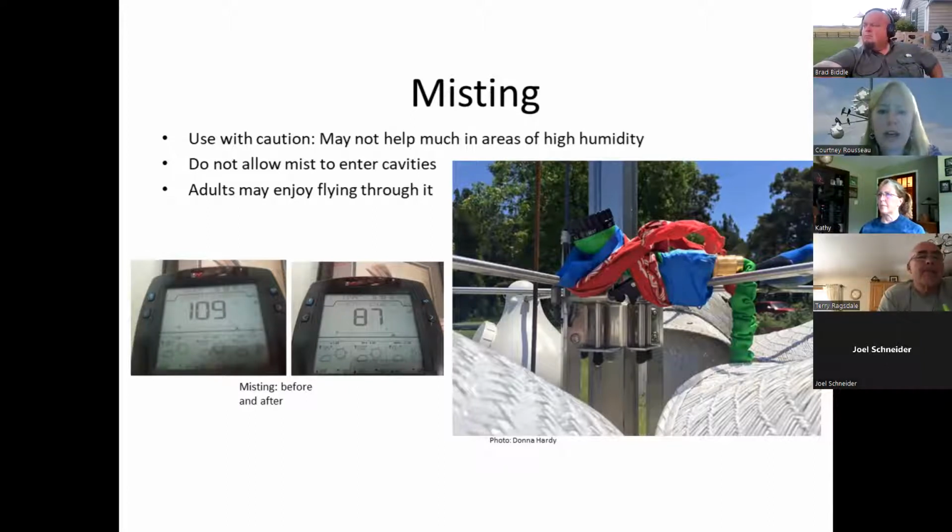In the picture on the bottom left, you can see how misting can possibly make a difference. And this was a temperature in a gourd before misting and then after, where evaporative cooling was allowed to cool the inside of the gourd. You can see that it did make a difference. But again, that evaporative cooling only helps if the humidity isn't so high that the water can actually evaporate and cool off the surface.